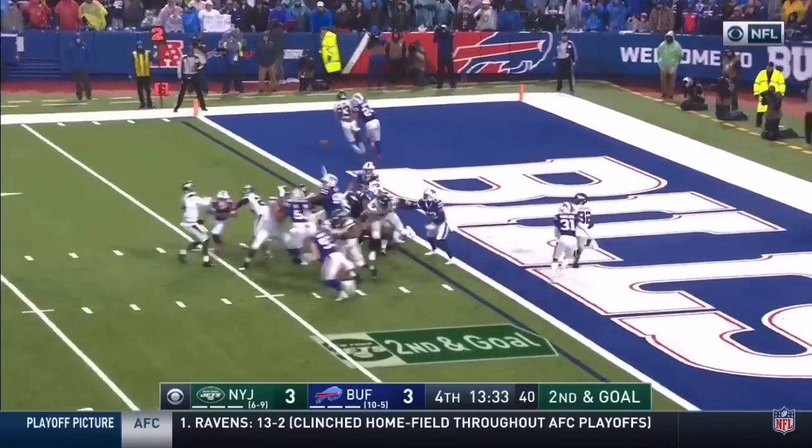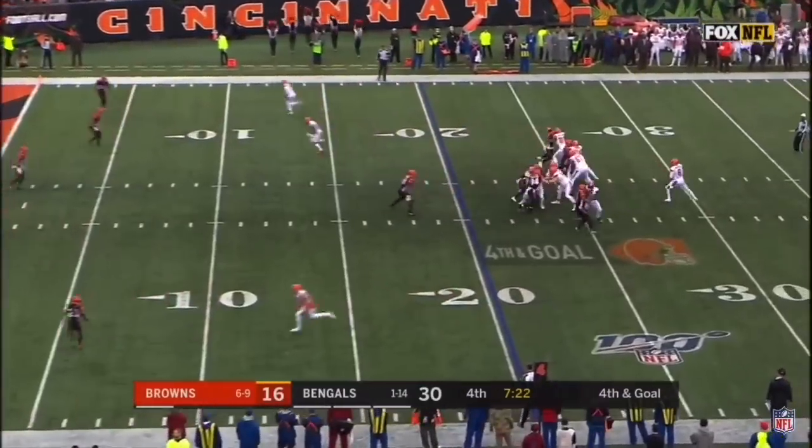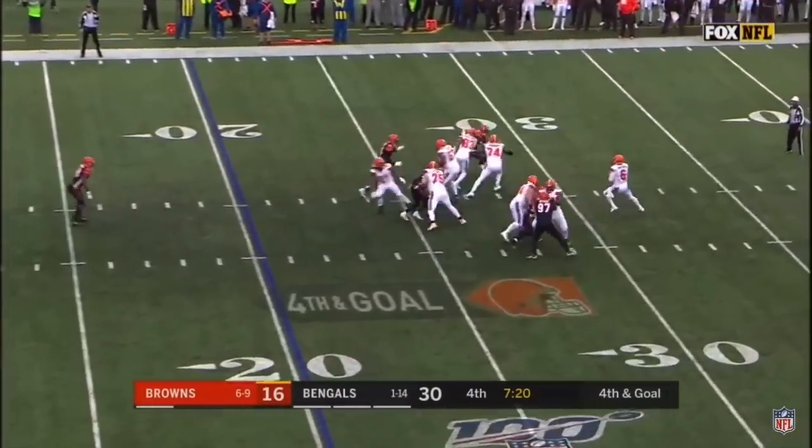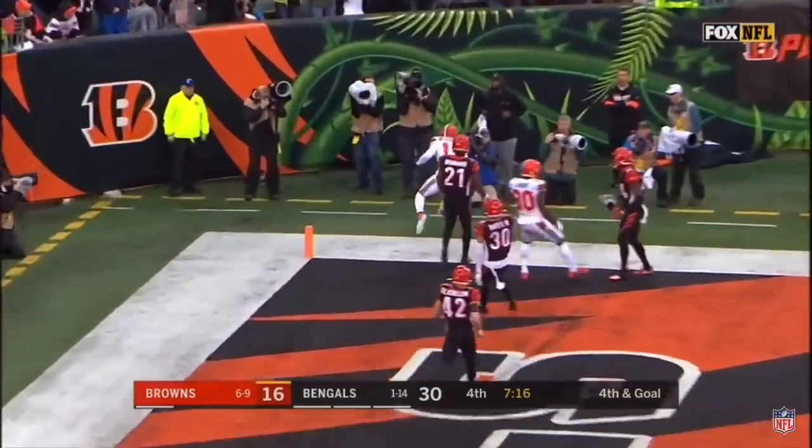Donald off the play fake. Back to the end zone. Touchdown, Jets. Baker Mayfield has to find the end zone. Jump ball, Beckham, got it!